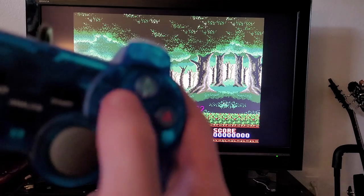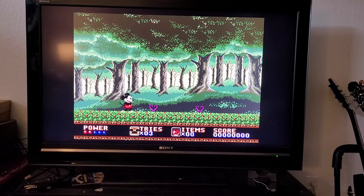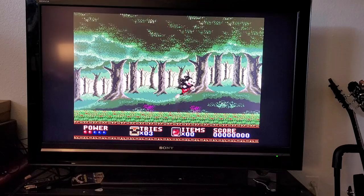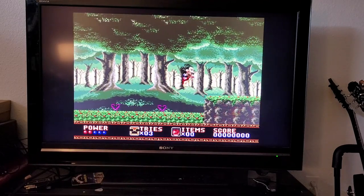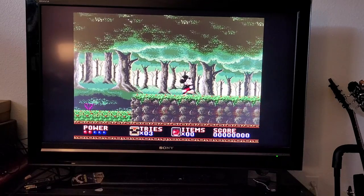This button right here is jump. It's not a usual button, but, you know, to be fair, a Sega Genesis controller doesn't exactly map correctly to modern controllers. As modern as a PlayStation 2 controller is, anyways.